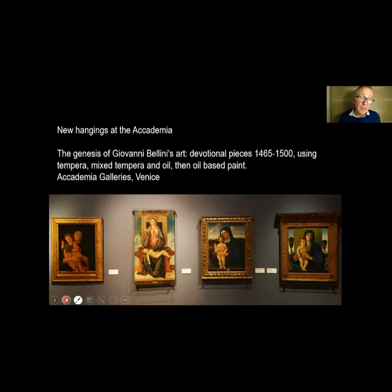So we start with a work on the left, that's tempera. And if you look at the colors, and perhaps you can't see it, you might actually need to go to the Accademia to have a look. You'll see that it's quite a lot flatter, a little bit more lifeless, and a little bit more traditional than the later oil paintings.